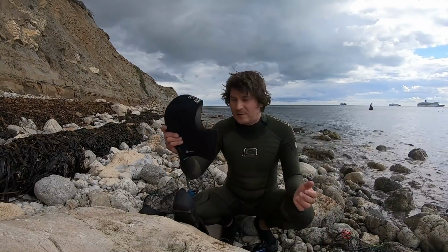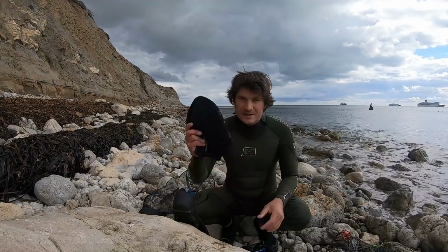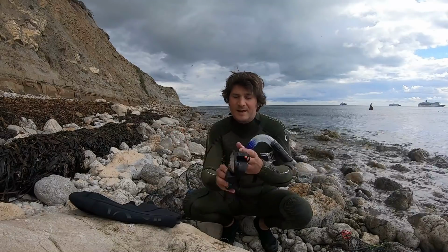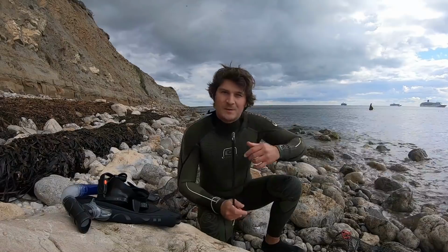Another thing I've got, obviously I've got a hood because it's quite cold now. It's middle of October and the water temperature is starting to chill a bit. So I've got a hood and I've also got some fins. And then of course, to see what I'm doing down there in the water, I have my mask and my snorkel. That's the plan. Let's go put the traps out.